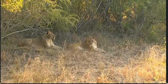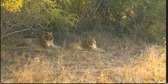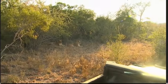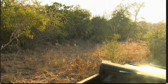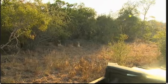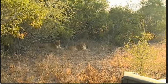Started alarming again, that means the male's probably on his way. And here he comes. Where's he coming, Brent? He's still a long way off. I'll let you know when he comes, we can get a visual. Okay. It's just in front of Ephraim's vehicle now. But he should come walk right in front of us.